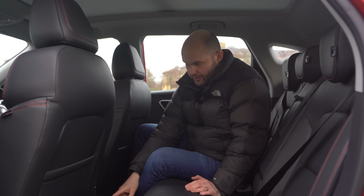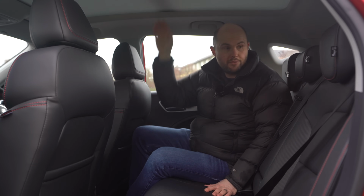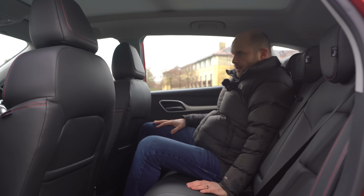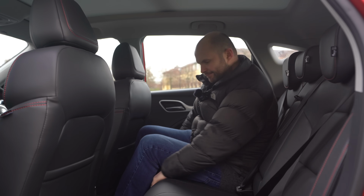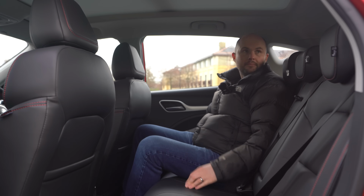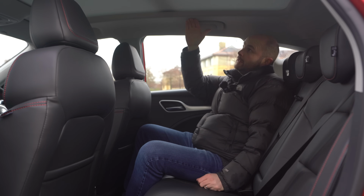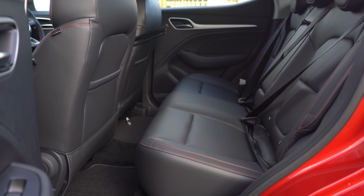In the back there's charging for USB and USB-C. This has a little cover over the roof. You are sitting quite high up off the ground. That lack of support on the bench, still kind of there if I'm honest. Could come out a little bit further. But there's loads of headroom. Even with the glass roof, doesn't impose too much.